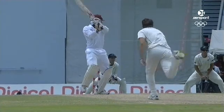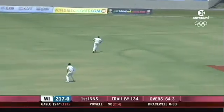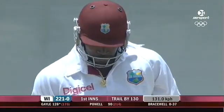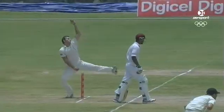Have to call that a bit of a loosener. Over the top. Outside edge of the bat, but good enough to pick up 4. This is good bowling from Doug Bracewell. He's got it up in that area where he's making Gayle think about playing. And just getting this one in the air, in the gap.